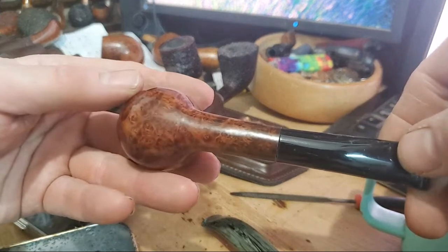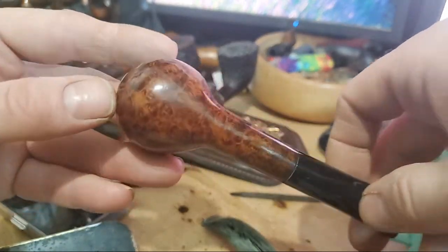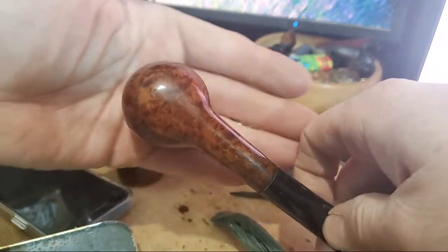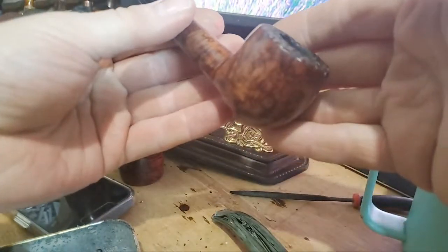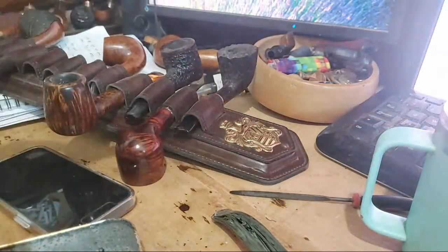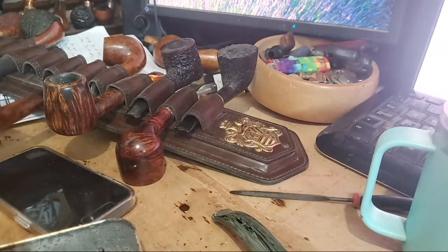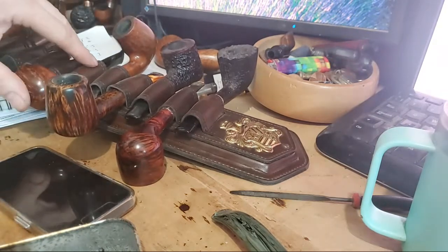And when I got it, it was almost black in color, and I gave it a good old buffing, and it revealed, look at this, beautiful bird's eye on it. Just lovely grain. Oh yeah, you definitely have to try different tobaccos in different pipes before you give up on it. No question.